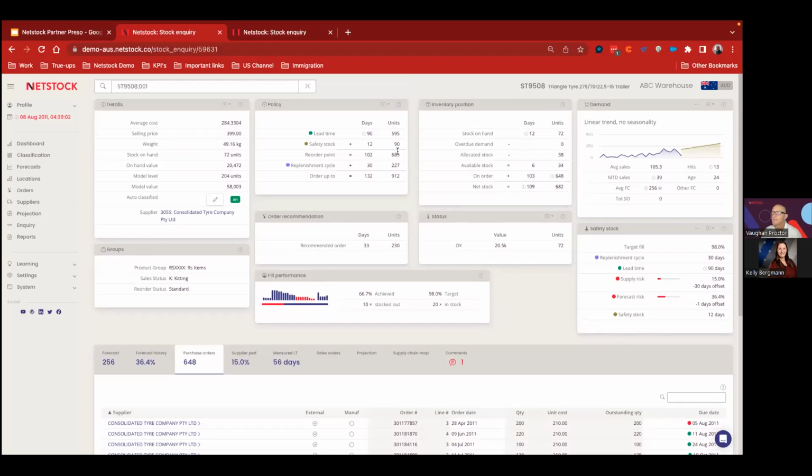So as soon as this dips under my reorder point of 685, there will be a recommended order to bring us back to the maximum level of 912. So we've just dipped under that, and therefore there is a recommended order of 230 units, and we'll see that order automatically come up in the order section, which I'm going to go to next.